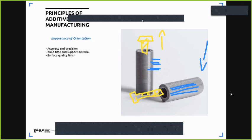Why? Because we have continuity of the material from side to side, and then we put another layer side to side. That means the forces that we produce here are evenly distributed through all the print. Meanwhile, in the other one, we are attaching the legs of the screw to each one of the layers. So where the screw finishes, the force transmission through the part is worse. Basically, we don't have force transmission through all the part.